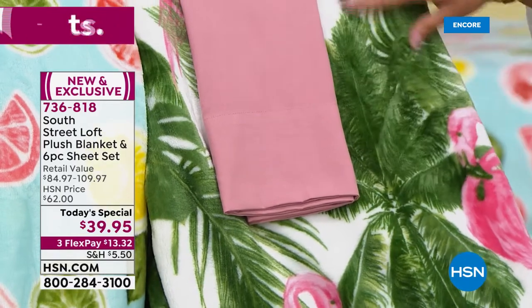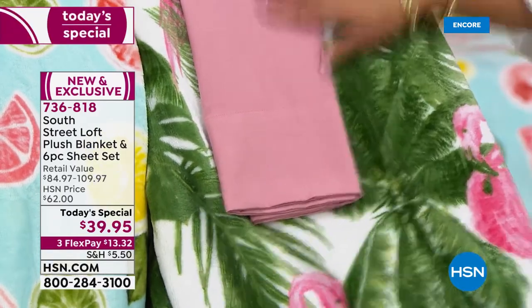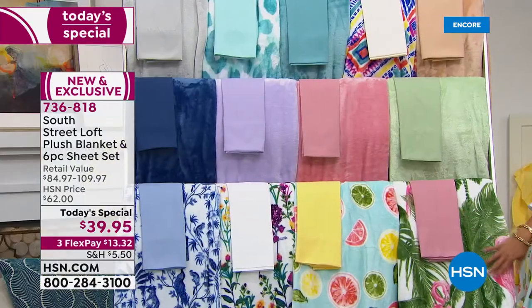So it's that classic pink and green combination. This is so Palm Beach, resort, old Florida. I mean, I just love that one. So if you really wanna have that summertime feel, you might wanna try the palm. That is our most popular.